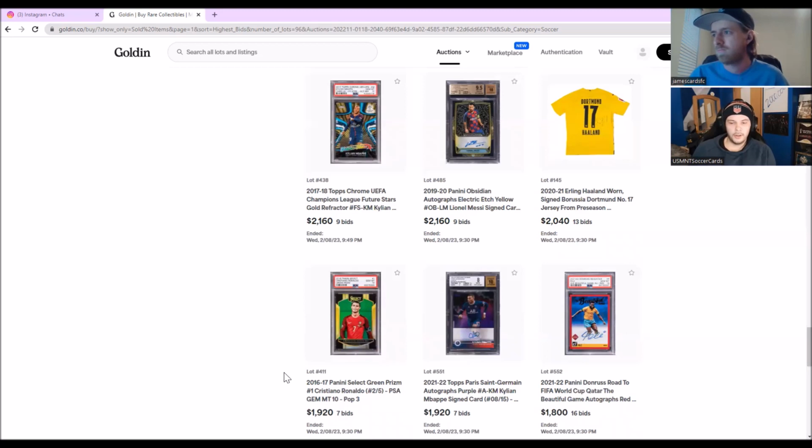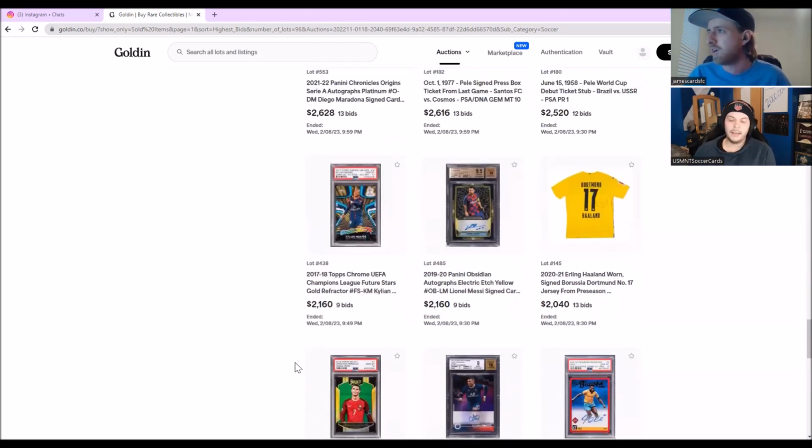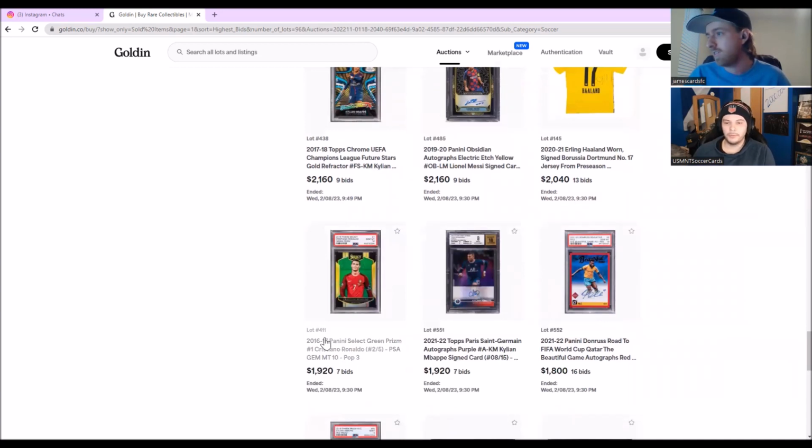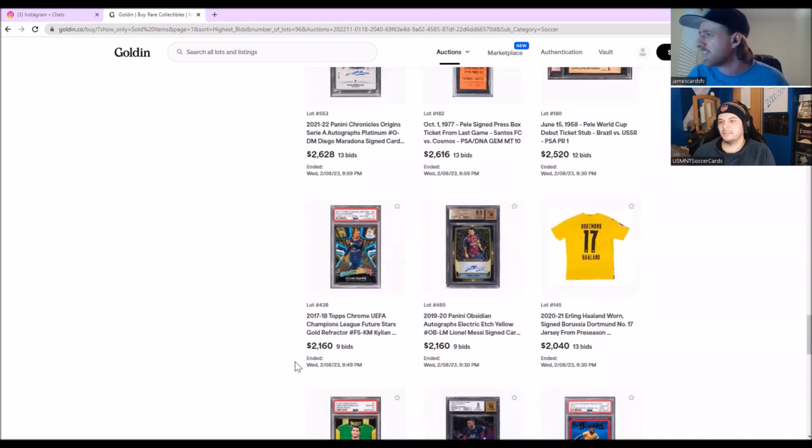I mean, it looks really nice, but yeah, I guess in PSA 10, it makes it a good bit better, I would say, because I would assume they seem to grade pretty well. It's actually very surprising to me that's pop 3 in PSA 10 because that means not only were 3 of them found, they were all 3 of them sent to PSA and 3 of them got 10s. So just something interesting there.